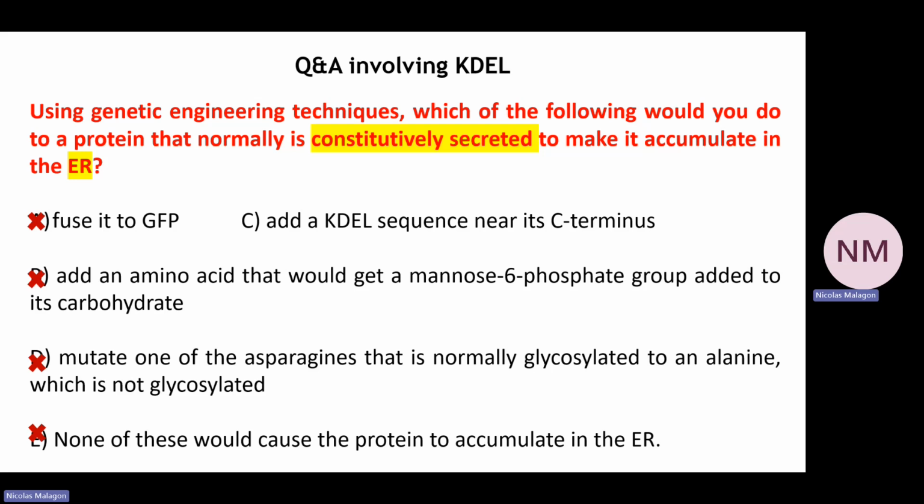Asher, what do you think happened here with D? If you mutate one of the asparagines that is normally glycosylated to an alanine, which is not glycosylated, will it just change some of the functions?